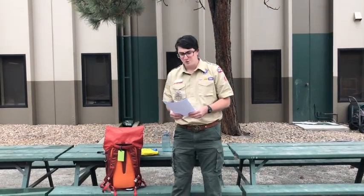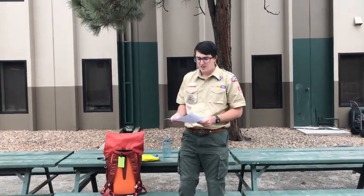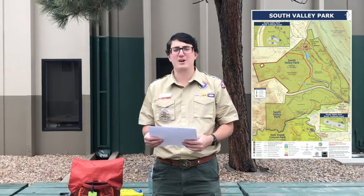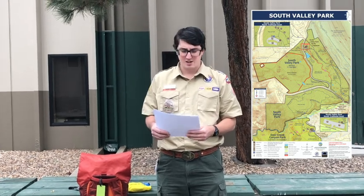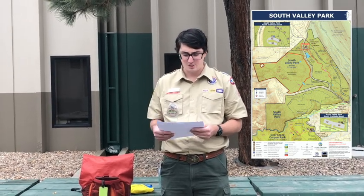So, first thing we're going to do, we are going on a hike. I'll put a nifty little graphic up here. We're going to be planning a hike at South Valley Park down in Littleton, Colorado. It's on the southwest side of Metro Denver. It's in the Red Rocks area, and it's got some really beautiful views, and it fits our distance quite nicely with half-a-mile hikes to 3-mile hikes if that is what you're interested in.